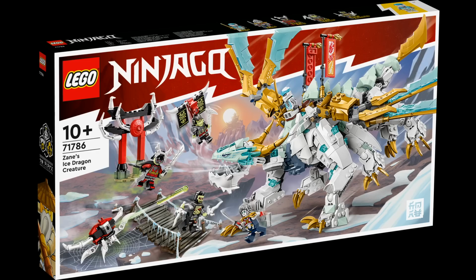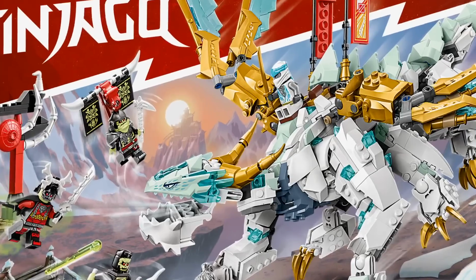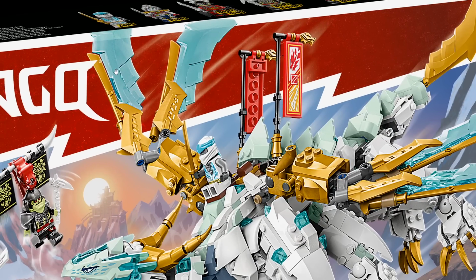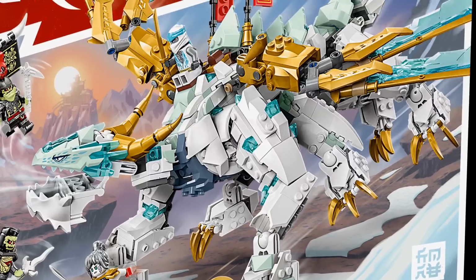Then we have the one I'm personally most excited for, Zane's Ice Dragon creature. And this thing, wow, it looks incredible. Especially seeing it in HD like this, I absolutely love this. These like icy blade wings look incredible. It's that new Golden Blade piece recolored in trans light blue. It has 6 legs too, which is super unique.